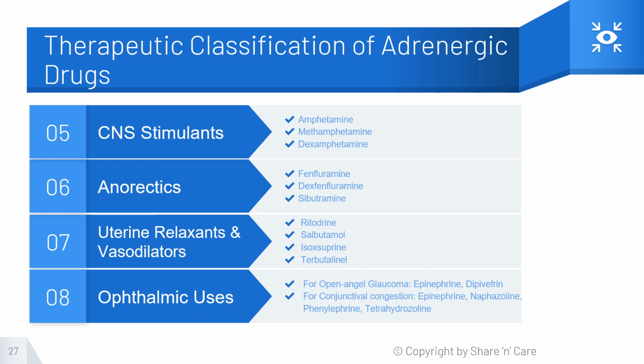These drugs also have ophthalmic uses in case of open-angle glaucoma. Drugs like epinephrine and dipivefrin decrease the intraocular pressure, therefore they can be used in case of open-angle glaucoma. Also, drugs like epinephrine, naphazoline, and phenylephrine can be used topically for conjunctival congestion as they constrict the blood vessels.